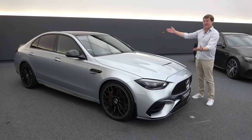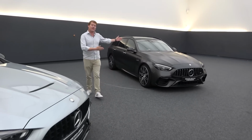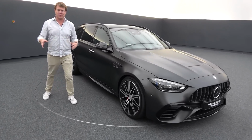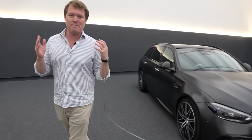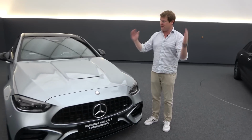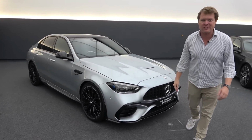Lots to talk about because this produces a whopping 680 horsepower. Not only do we have the high-tech silver saloon, the sedan right here, but also we're checking out the graphite grey Magno Estate, the T-Model, to run through lots of the different options, the spec, all of the details today about this latest introduction, a car that we have been waiting to see, but it is now here in all of its glory. So let's have a full first look run through of the new AMG C63 S E-Performance.